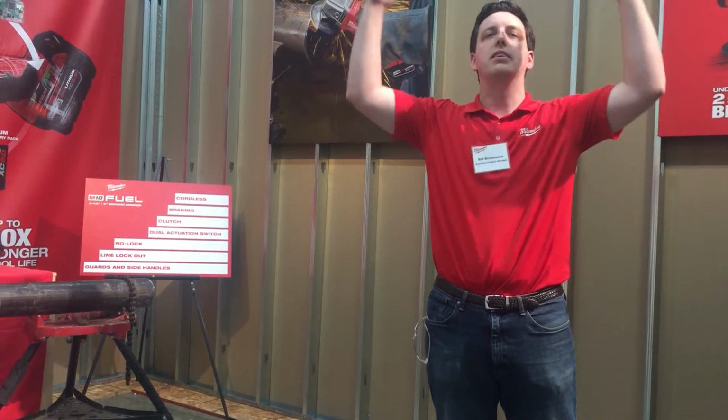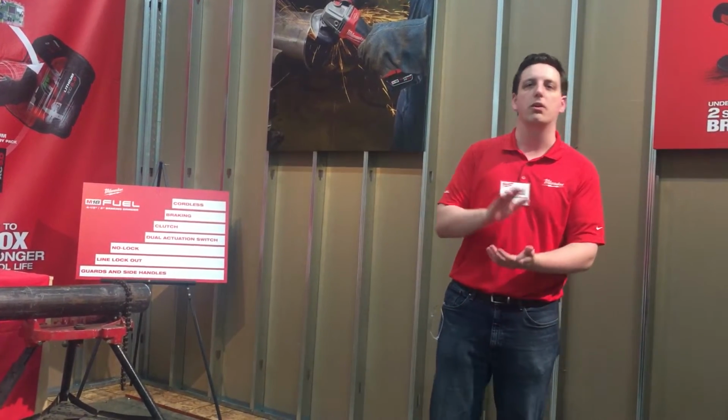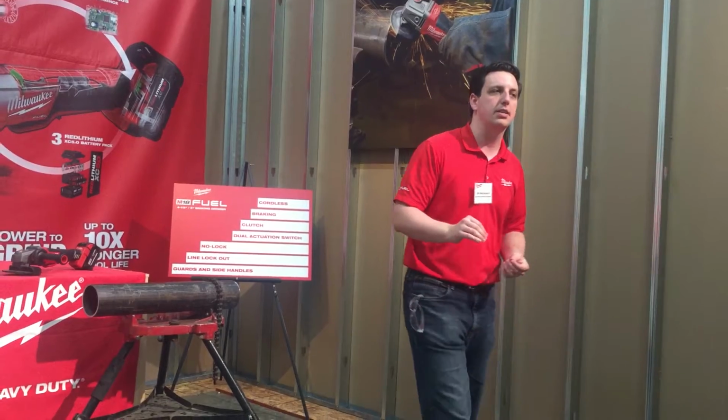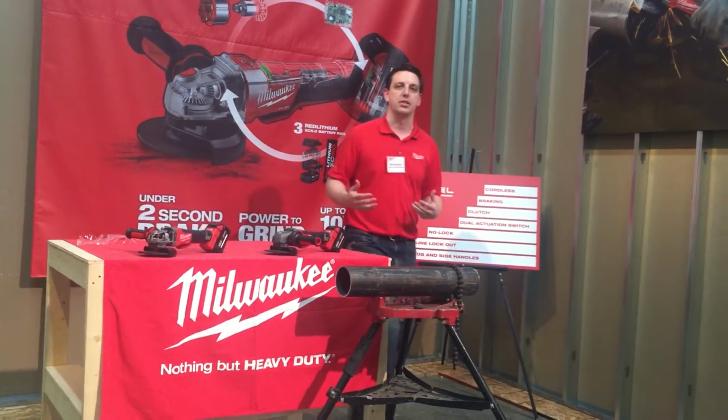in the market. Well, we immediately went back to the table and we started saying, well, where do we go from here, right? What's the next evolutionary step in grinders? And as we started to do some of that research, we found that there's a new stakeholder that's becoming more and more involved in the power tool purchasing process than ever before. And those are safety directors and safety personnel.